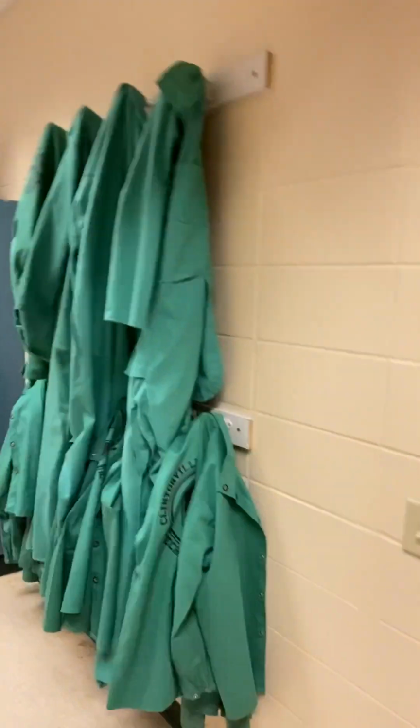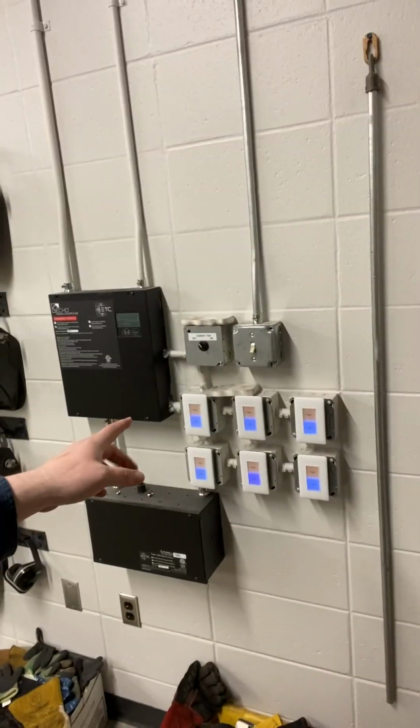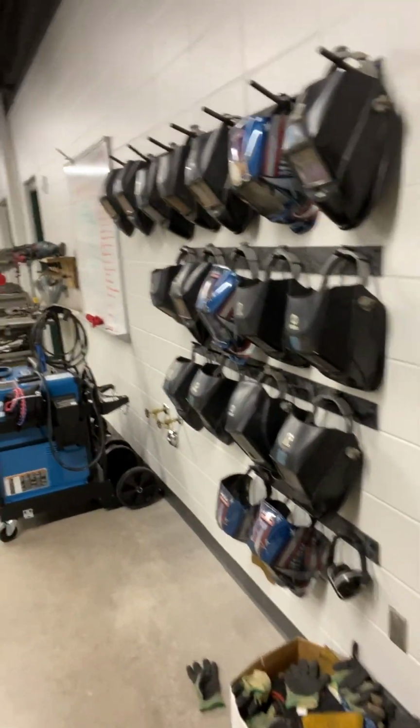And then here's our stuff. I don't know what they're gonna have. We got lockers there for them. And then inside our shop here, you'll see, I'll teach them how to run all the lighting and fan systems. We got our helmets here.